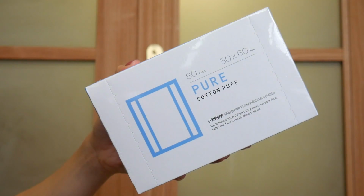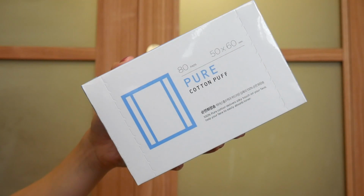So these ones are the basic ones. These are 1,000 won, so less than $1, and there are 80 in each of these. So it's also a bit cheaper to buy cotton pads in Korea. And these are just simple cotton pads. There are no layers to these, so these are what I use to apply my toner at night and to swipe on my face, or if I need to remove my makeup or eye makeup, I'll use these, and they're nice and soft.